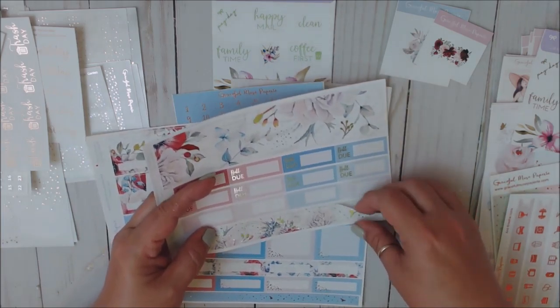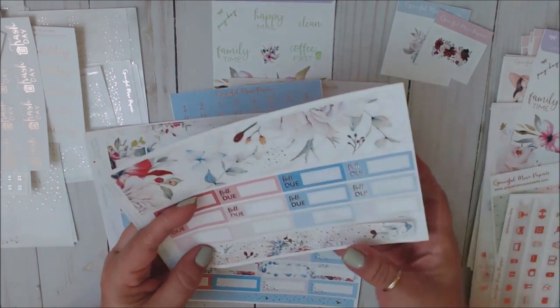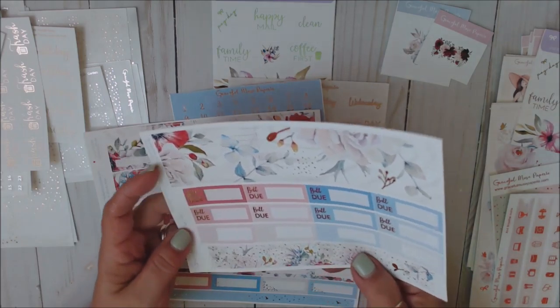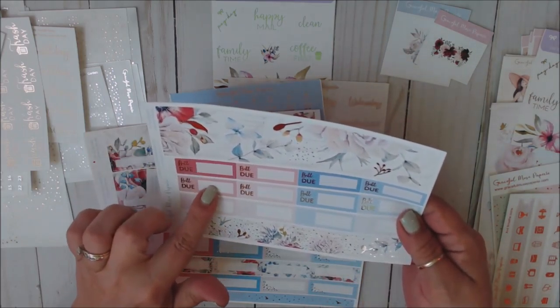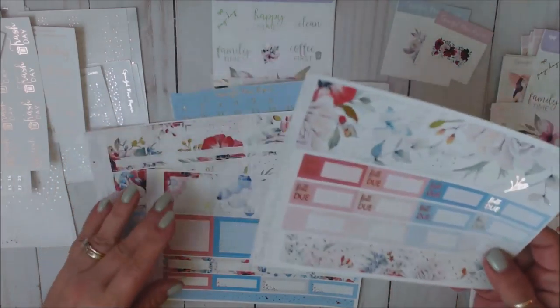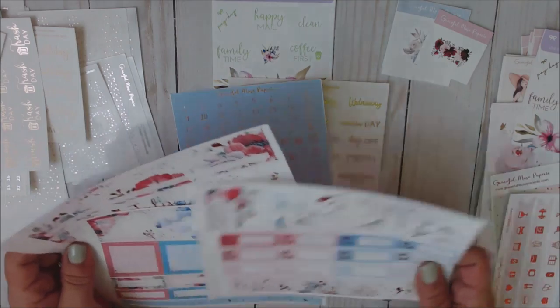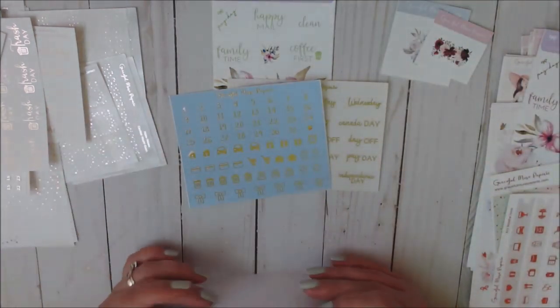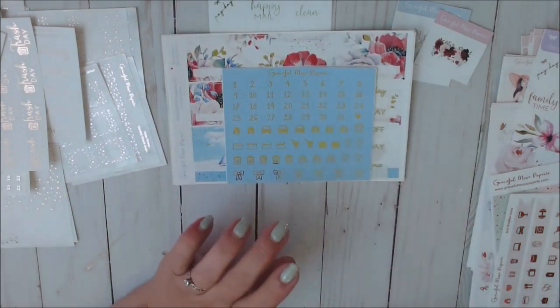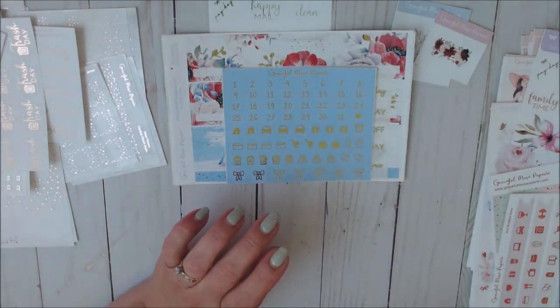And then look at this. Oh, how gorgeous. So those are little cutouts. They're like little flags. And then you've got 8 bildus, and then you've got some quarter boxes or labels there. So, I mean, a 3-page monthly kit is amazing. So that's the monthly kit.